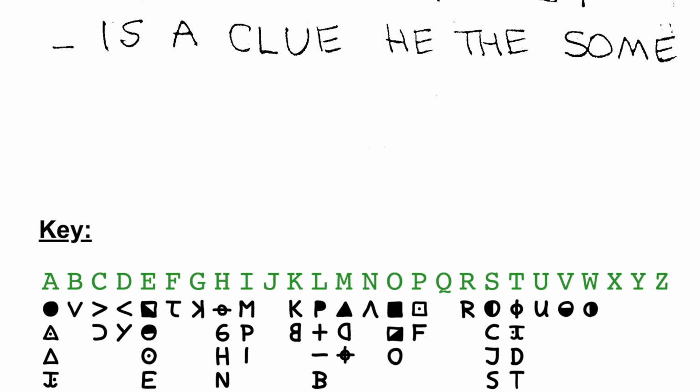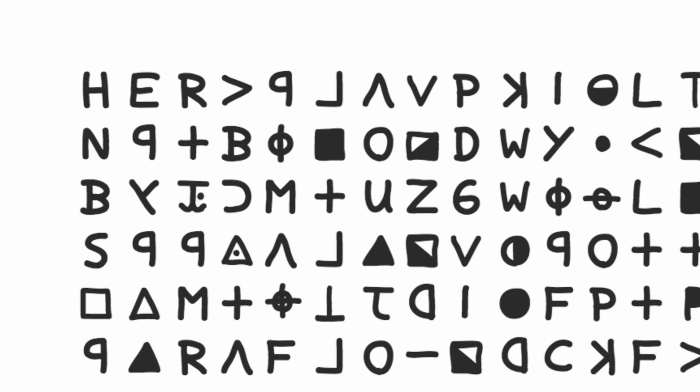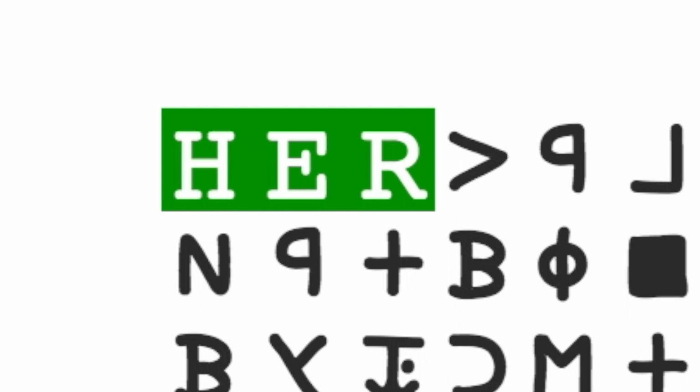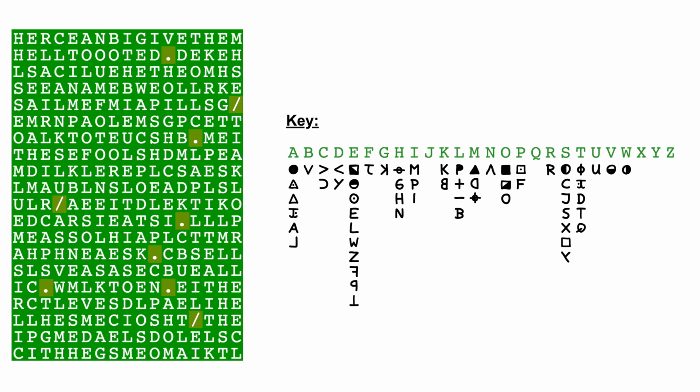Here's what he did. This is his substitution key. He saw the word "her" at the start of the cipher and thought Zodiac might be referring to Herb Cain, a famous writer for the San Francisco Chronicle. So Graysmith keeps the word "her" in his substitution. Now let's apply his substitution key to the rest of the cipher. Notice that he ignores the dot and slash symbols.